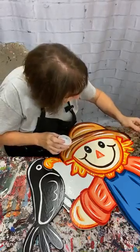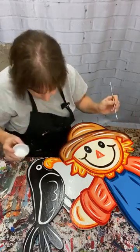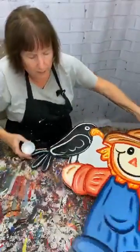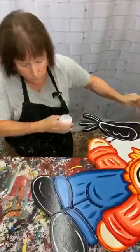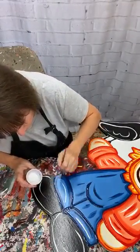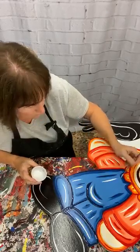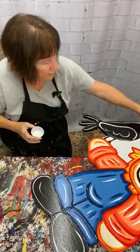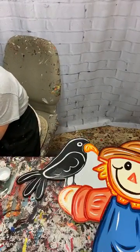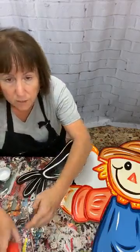And then we've got to come over here on the hay. There we go. Let's see. I have no white highlight yet on his blue overalls. So I'll do this. I'll do that. Come up. Something like that. Now, I have noticed that I need a little more on the beak. So instead of doing the red orange on the beak, I will do the shading orange.